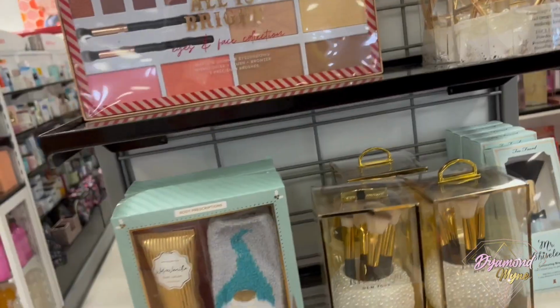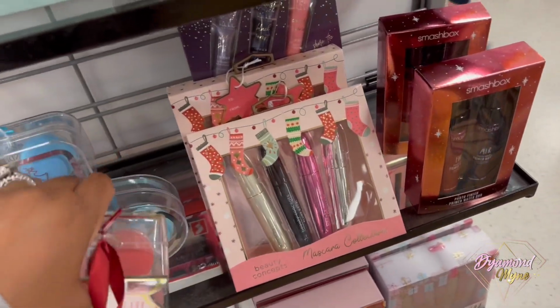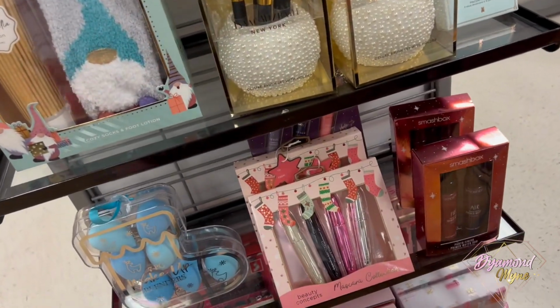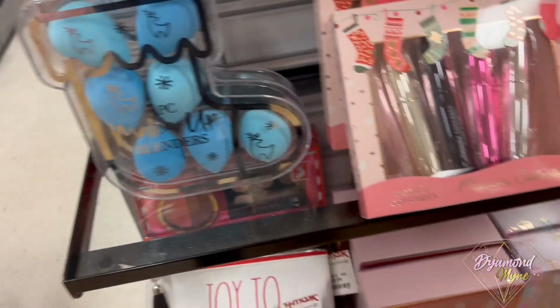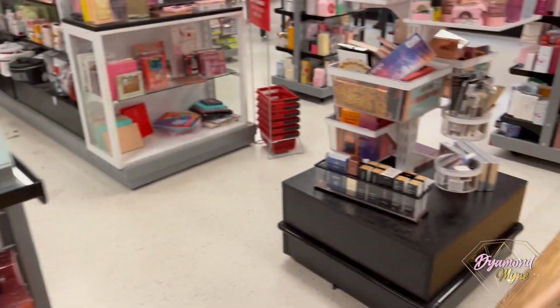I don't really know how good these beauty blenders are, but the packaging is everything. And I don't know why I didn't get this for us, because when I went back to TJ Maxx the next day, girl, this whole setup was gone. So I don't know why I was playing with y'all like that.